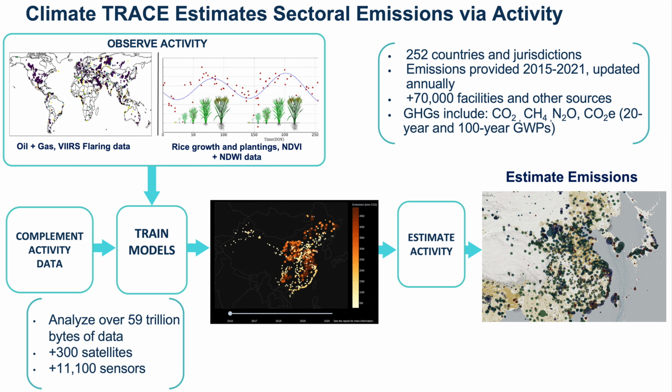So you'll see a couple of examples here with oil and gas. You're looking at flaring data. You can see some thermal signals associated with that. You can look at rice paddies, another emitter of greenhouse gases, especially methane. You can look at the patterns of where the rice is being grown, how it's being flooded, what the different activities are, and how that would lead to the emissions rates. Generally, we take that process and train models and then estimate that activity globally.